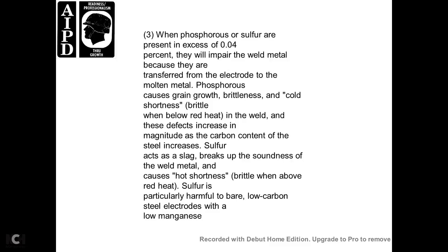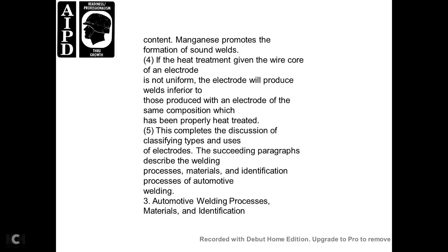Sulfur is particularly harmful to bare low carbon steel electrodes with low magnesium content. Magnesium promotes the formation of sound welds. The wire core of an electrode should be uniform in composition and properly heat treated in order to produce good welds. That completes the discussion of classifying types of welding electrodes.